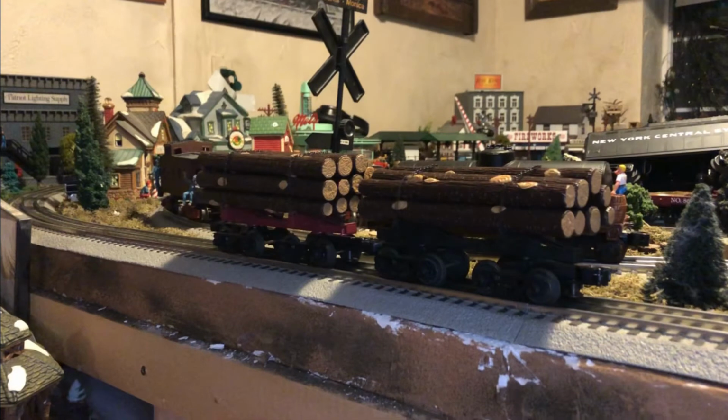Now we have some logging cars from Industrial Rail. These are two, they appear to be 19th century skeleton log cars. I got them in both colors, one in black and one in brown. Now the logs on these cars are from the MTH Rail King 19th century log cars, and I think they really fit these cars really well.